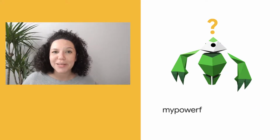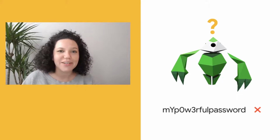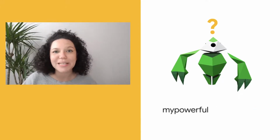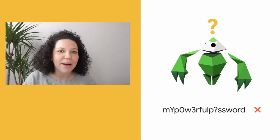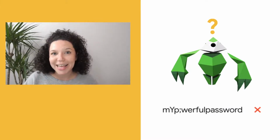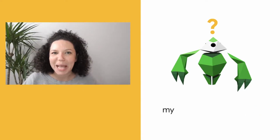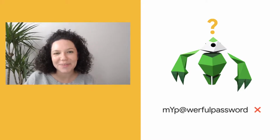Making sure your password has at least 8 characters. And making sure those characters are a mixture of capital letters, lowercase letters, numbers and symbols. We also talk about how you can swap out some letters with symbols or numbers that look similar. So we talk about changing an E to a 3 because a 3 kind of looks like a backwards capital E, and changing an S into a 5.